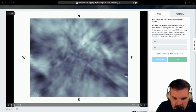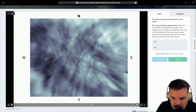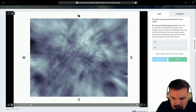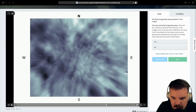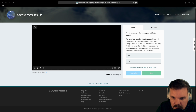Let's do another one. Oh, I'm pretty sure I can see instabilities. And maybe even waves. Yeah, this is hard to tell again, but no, these aren't waves down here. Yeah, I say we have waves and we have instabilities. It's really just a guessing game. And no auroras.